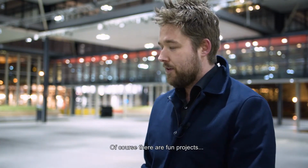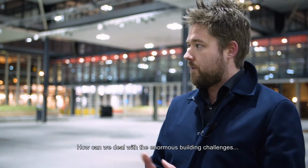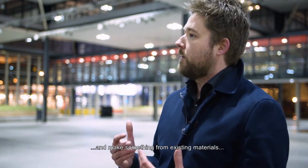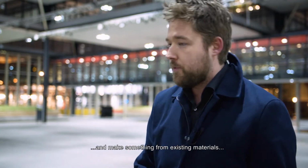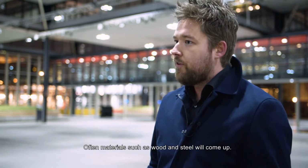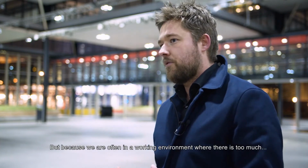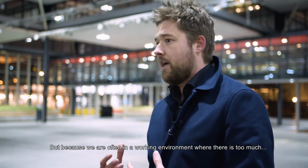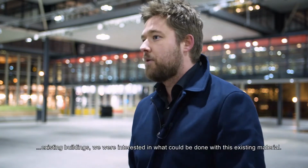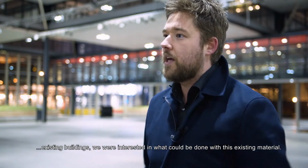Natuurlijk zijn dit leuke projecten, maar we wilden vooral iets leren voor de reguliere bouwpraktijk. Hoe kunnen we nou met de opgaven die we in Nederland hebben, met enorme woningbouwopgaven, iets maken vanuit bestaand materiaal of zodanig maken dat we steeds weer materiaal kunnen hergebruiken. Heel vaak kom je dan op materiaal als hout of staal uit. Maar wij waren eigenlijk al benieuwd, zeker omdat wij ook vaak in een werkgebied zitten waar eigenlijk al te veel is. We hebben te veel kantoren, te veel bestaande gebouwen. Wij waren eigenlijk al benieuwd wat je zou kunnen doen met dat bestaande materiaal.